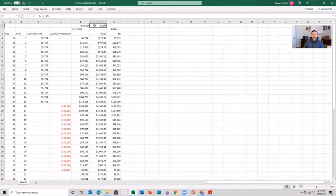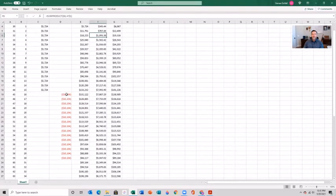Now let's get crazy. Let's say that they get 6% return. Now, not only did their money grow considerably higher, and then they started using their account in year 15 to pay their mortgage payment for them, they would still have $90,000 left in that account when it's all said and done.